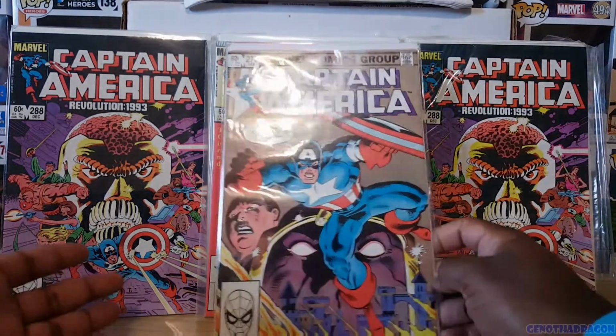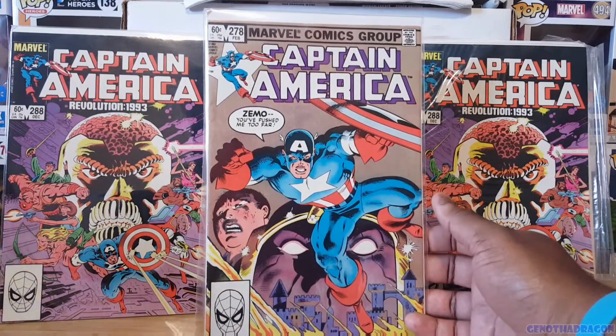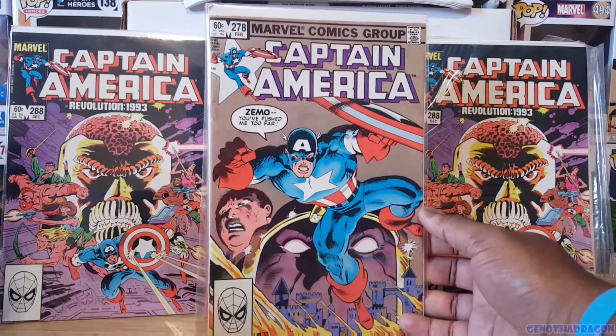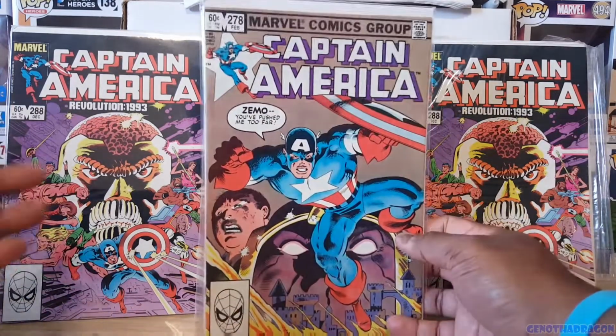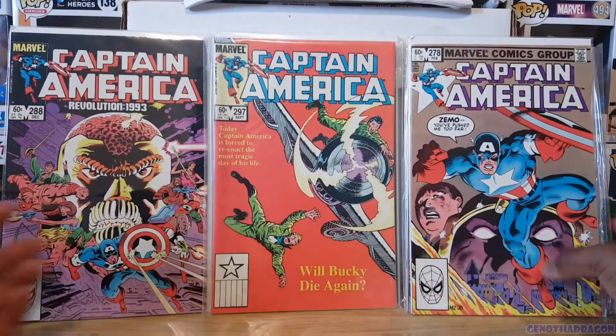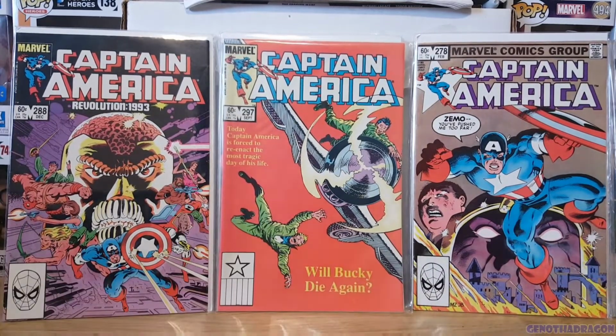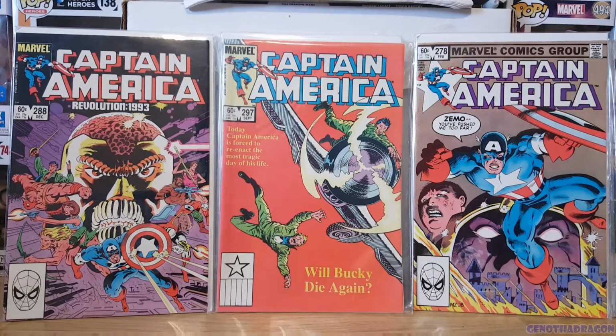Now, I swear I've seen this cover a million times, and I thought I had it. I looked through some of my stuff real quick. Couldn't find it. I was like, did I just recently buy it? Nope, couldn't find it there. So maybe I'm just used to seeing it. Just like when I'm looking up Cap stuff online, it's probably stuck in my head because it's Baron Zemo, who I really like. So yeah. And then we got some silver cover action here.